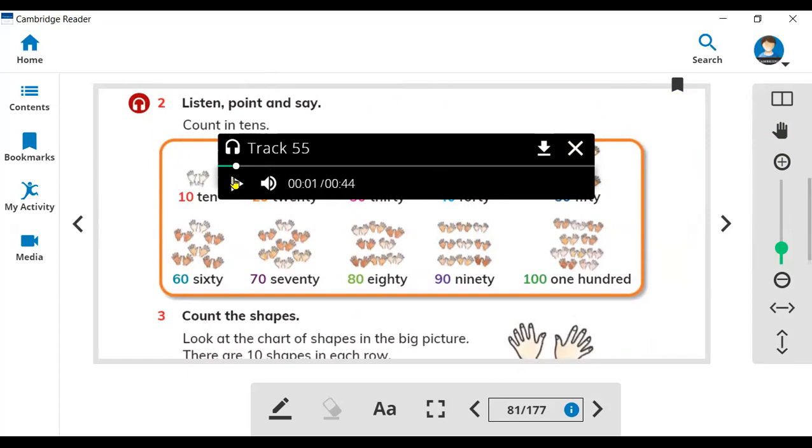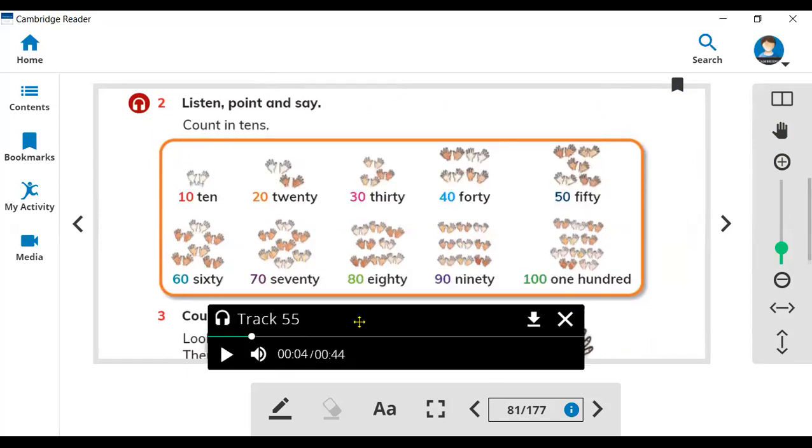Track 55. 10, 20, 30, 40, 50, 60, 70, 80, 90, 100.